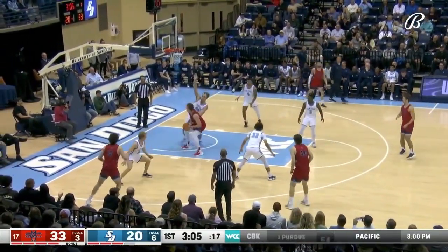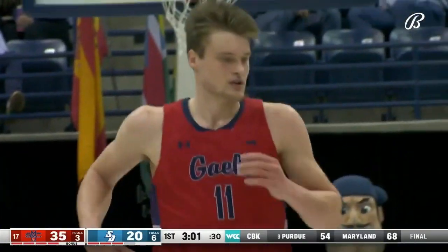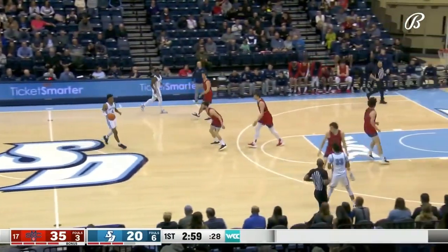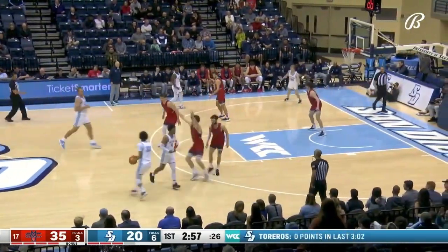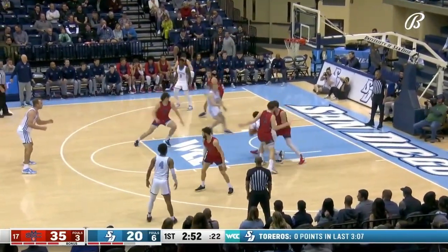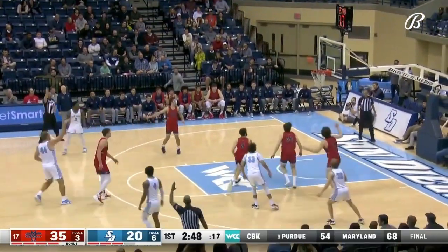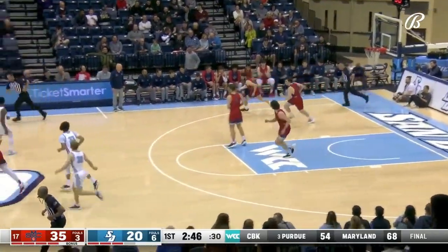3 minutes to go. Here's Saxon on the drive. Saxon over Lynch. Big man putting the ball on the floor. Good ball control and double pump finish there off the glass. Nice left hand. Saxon has 9 on 4 of 4 shooting. Lynch is going to try a 3 over the big man Saxon.